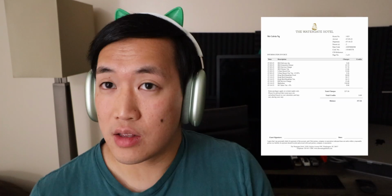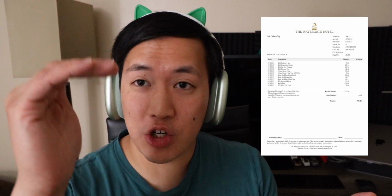All right, so now we're back. The checkout experience wasn't any different from any other hotel you would stay at, and they did honor the 4 p.m. late checkout. This is what the receipt looked like with each charge listed.